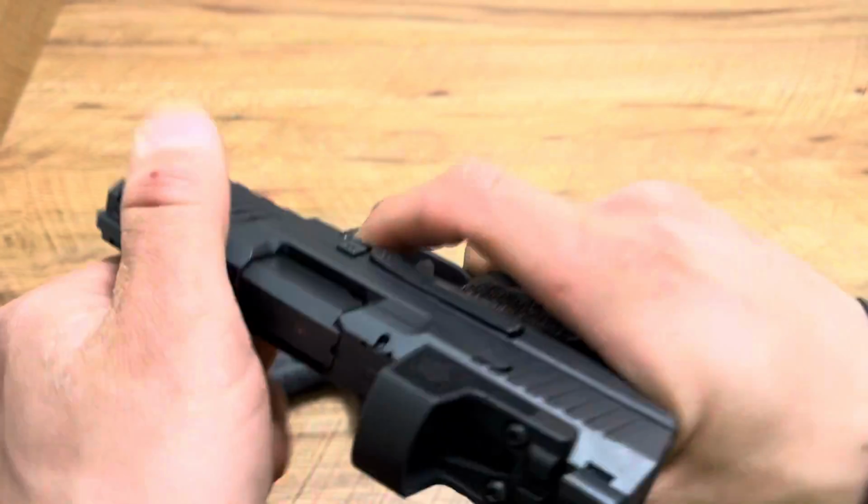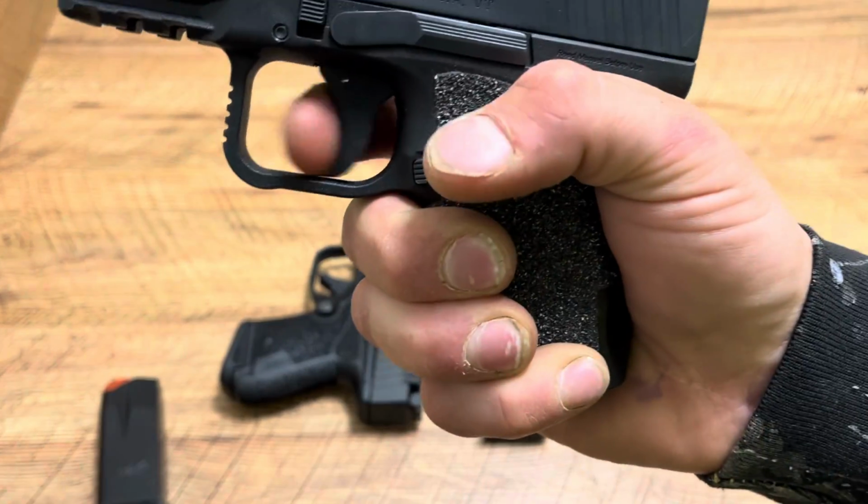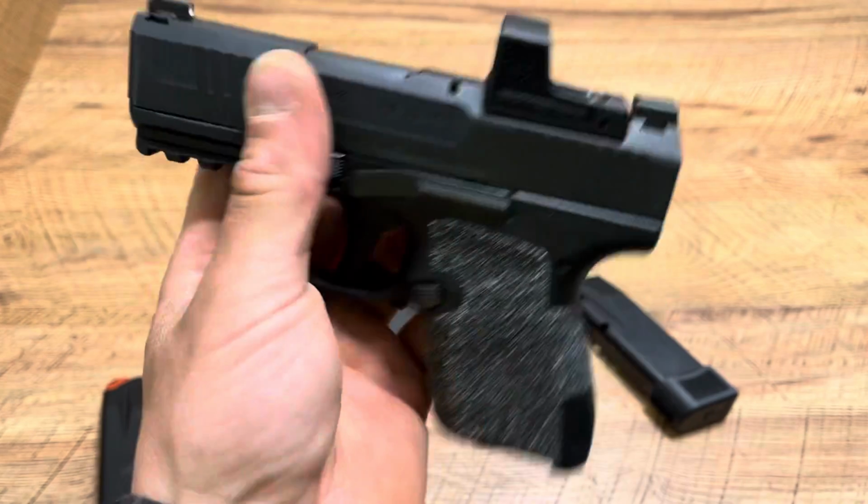And you can pull right through. It's almost like a rolling wall, if you notice that. It's not a defined wall that's stopping you. It's a rolling wall. So you're rolling into your shots. Not a problem. Good trigger.